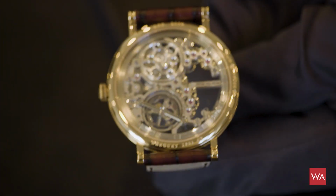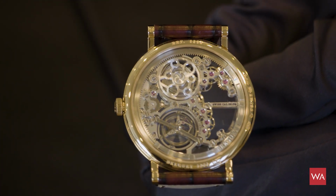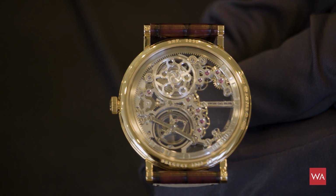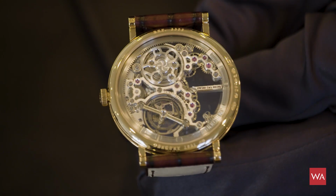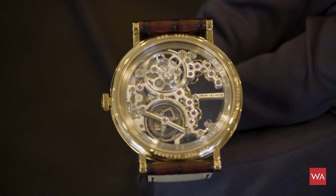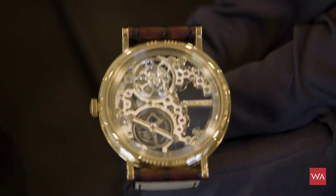And the fascinating thing, and this is what I want to tell you, is that this barrel gives the watch an autonomy of 80 hours. 80 hours of power reserve. That's absolutely stunning for an ultra-thin watch, for a tourbillon watch. So this is really something that is stunning.